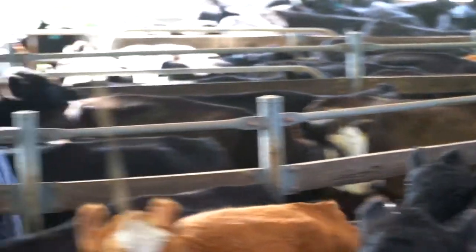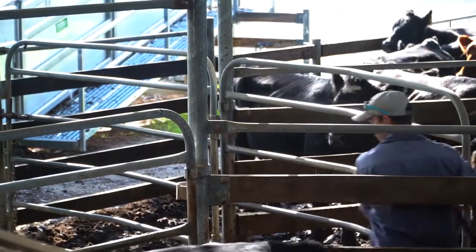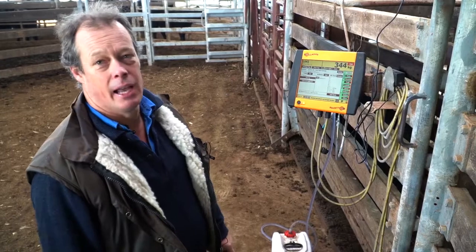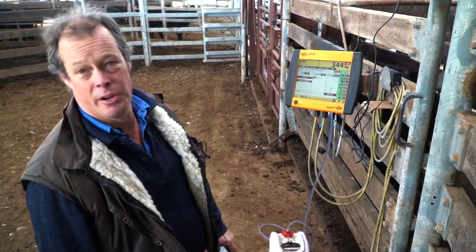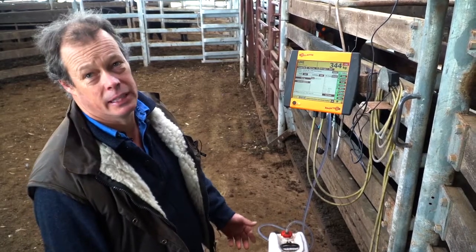But really once I've worked in the yards, I'll take this information back to the computer in the office. I can then work out ages, weights at weaning time, animals that might not be really doing as well as they should be. I'll take those lighter weight ones off and leave the heavier weights.